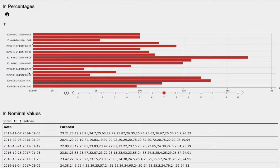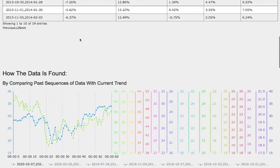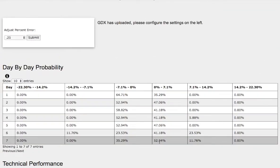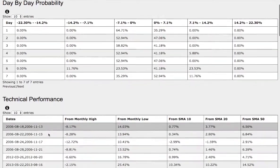The model that we just examined was February 5th. So let's see where February 5th would be, 2015. Back then, from February 5th to May 4th, 2015, gold miners was up around 1.7%, slightly to the upside. So if we examine the day-by-day probability model, that coincides with the standard deviation to the upside of a 53% chance between 0 to 7%.